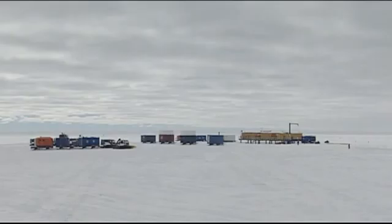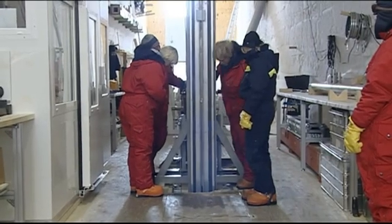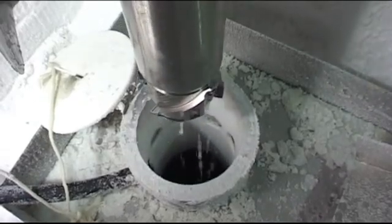750 kilometers inland, the ice drilling team at Conan Base has not made much progress. Several other attempts with minor adjustments to the drill head failed as well. This time also, Frank Wilhelms is not pleased with the result.